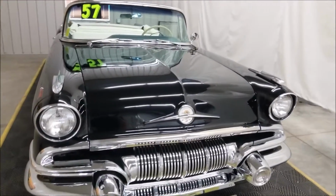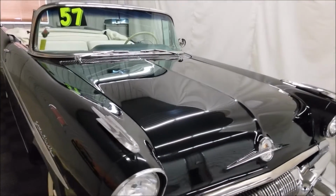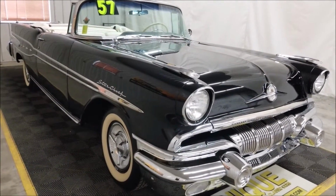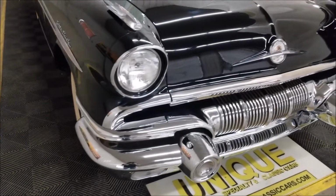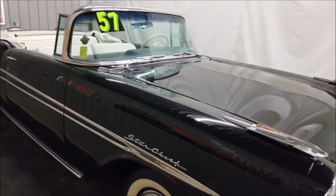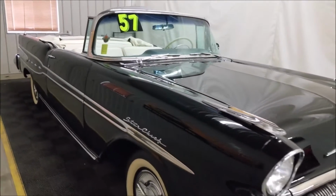This car is also equipped with automatic transmission, power steering. Electric fan has been added up in the front also to help keep this one cool. We'll start it up a little later and I'll show you underneath the hood. Black paint is very nice on it. Say it's at the upper echelon of a driver quality. This one you won't have to be afraid to take to any of your local shows, cruise-ins, hop in it and go.